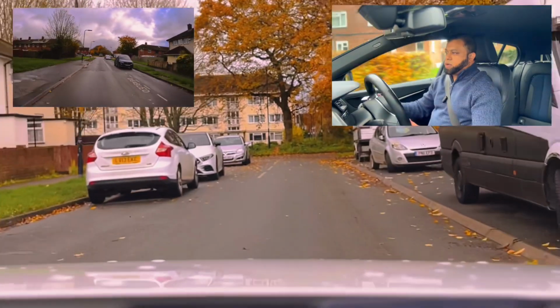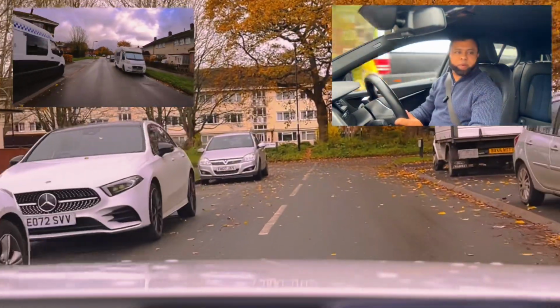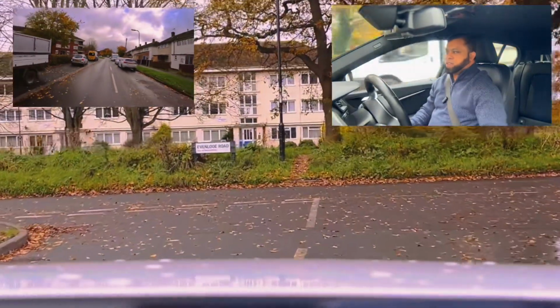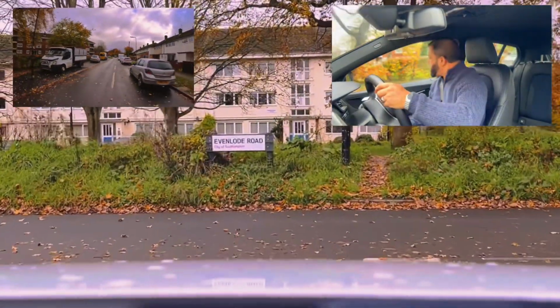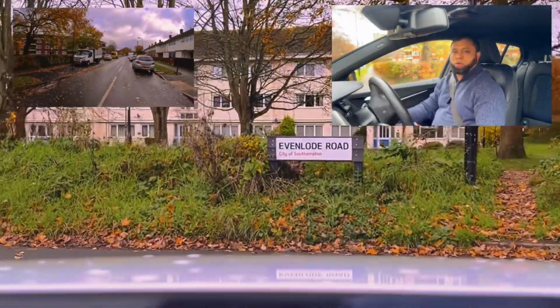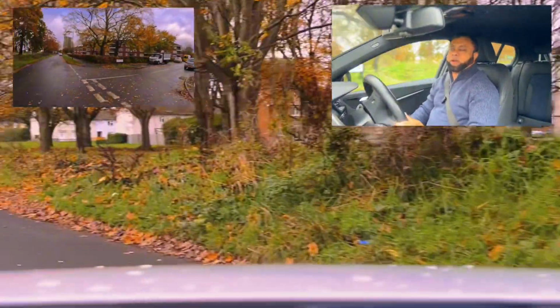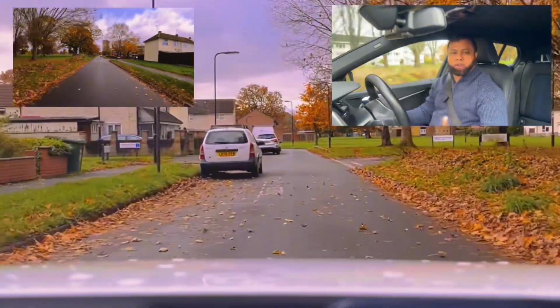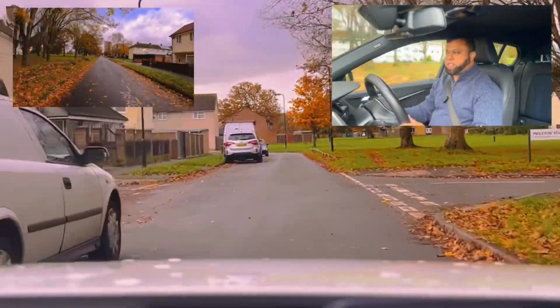Okay. On this junction, we're gonna go left, mirror, mirror, signal left. I'm gonna go to first gear because I can't see anything. No one coming. I'm gonna go. Good. Mirror, second gear. But don't forget, as soon as you go to a new road, look at the mirror first.